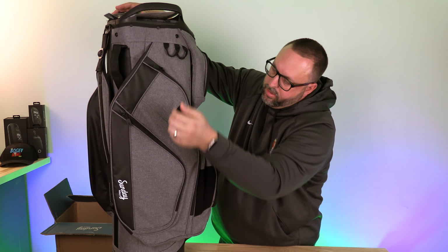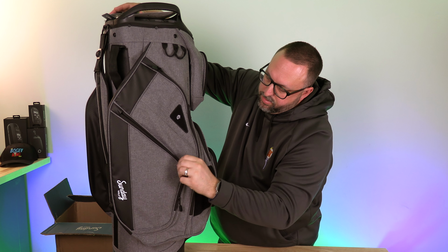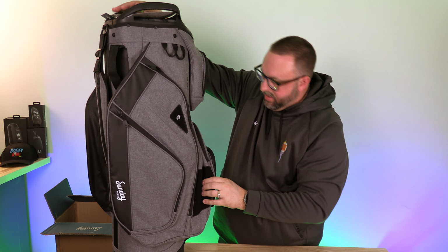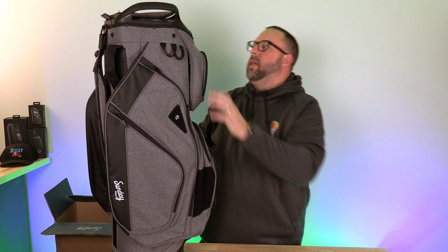Put all your dirty clothes and socks. Nice little open pocket here, spot for your glove. Another zipper pocket over here. You've got two hooks over here for your gear, and then another space here for some Velcro attachment at the top.